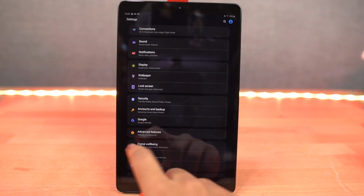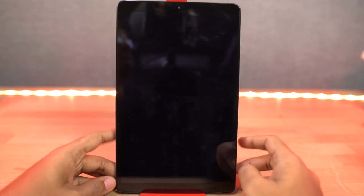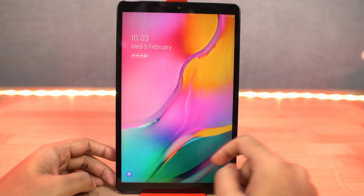Next we have double tap to wake. Once again, even this feature is self-explanatory. You can double tap the screen to wake it up. So once you enable this feature, just lock your phone and double tap the screen to wake it up.